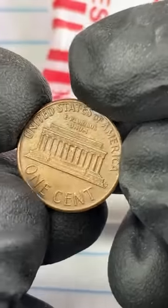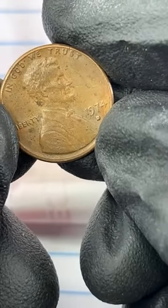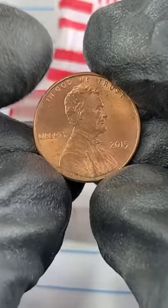I would love to find some wheat pennies. Oh, that mint mark looks a little bolder than normal. I'm gonna put that aside. That needs to go under a microscope.